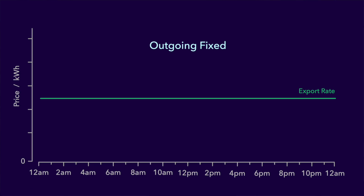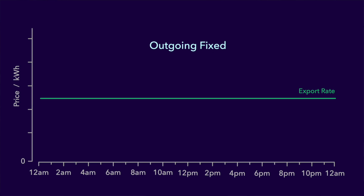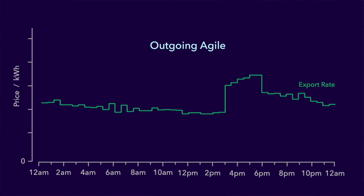Finally, a quick word on paid export. With Agile Octopus today, the customer has a choice of two export rate options, Agile Fixed and Agile Outgoing. Agile Fixed currently pays a fixed rate of 15 pence per kilowatt hour, no matter what time of day or night. But Agile Outgoing export rate varies every 30 minutes, just like the import rate. When I moved to Agile, I looked at the historical Agile Outgoing data, and I felt that Agile Fixed was a better option for me financially, and I suspect I wasn't alone in that. And so it would be interesting to understand how Octopus Energy would manage paid export on Intelligent Octopus Agile.